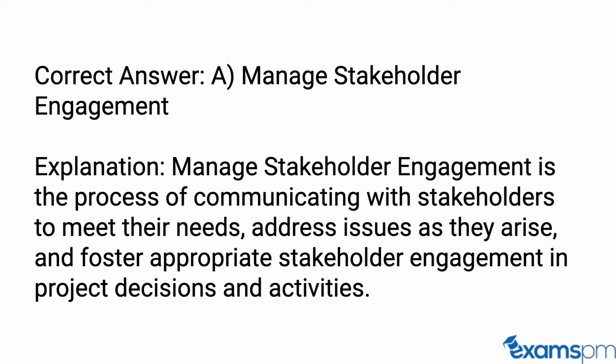Correct answer: A. Precedence diagramming method (PDM). Explanation: the precedence diagramming method (PDM) is a technique used in the sequence activities process to graphically represent the logical relationships among the project activities, thereby imposing a logical order on them.